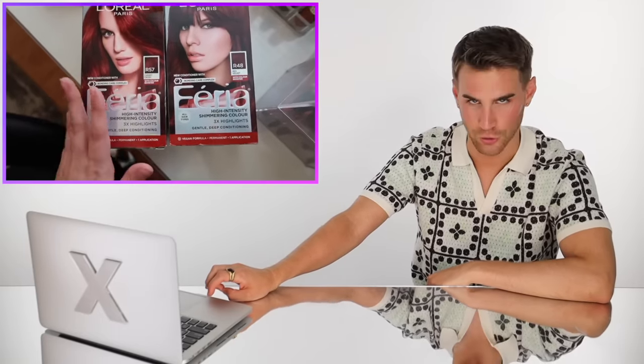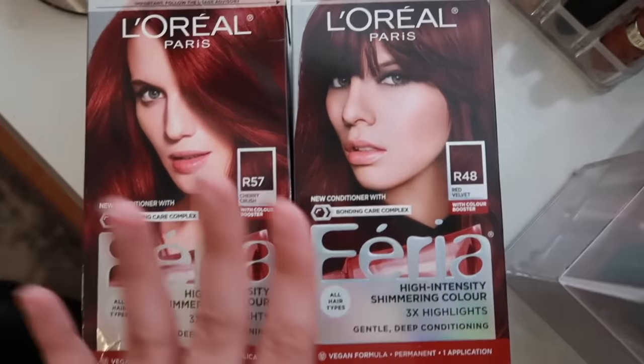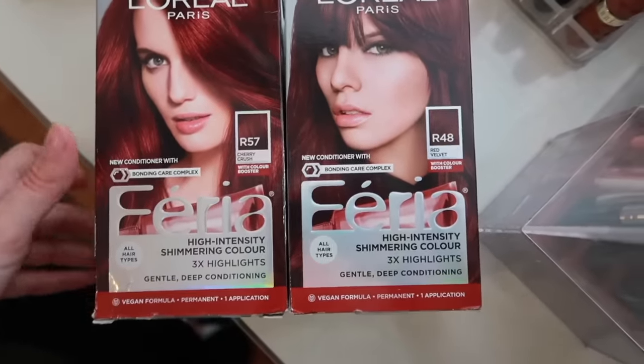All right. Well, we're doing the typical mix two box dyes together to make one. I don't think that's recommended by them. I think you should pick one if you're gonna use box dye and go with it. Maybe don't mix two together, just to be sure. We're just gonna go with this. So I didn't wanna do just this color because I kinda wanted that blend. So red velvet and cherry crush, I feel like that's gonna give me that color that I'm looking for.